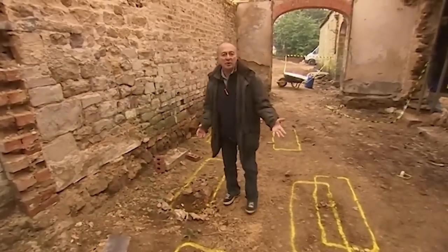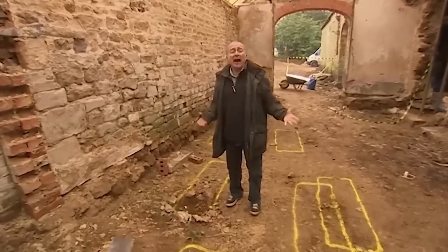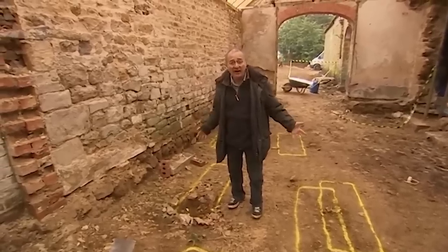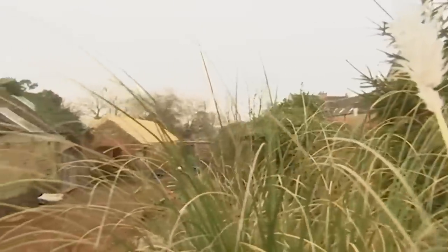So what are they all doing in the outbuildings of an English country house? And just as importantly, how come no one knew they were there? Martin's family live in the stable block, overlooking the Victorian workshop where he discovered the bodies.